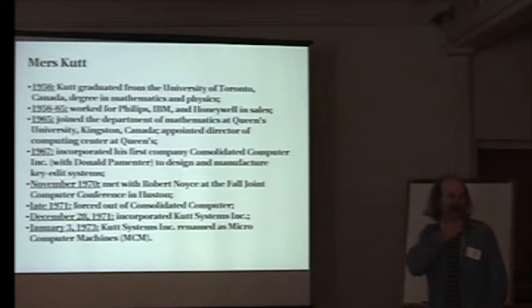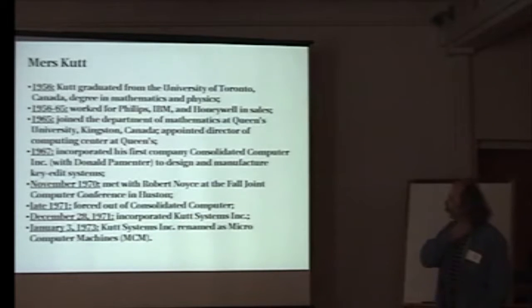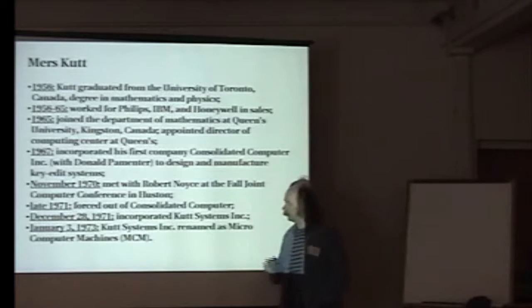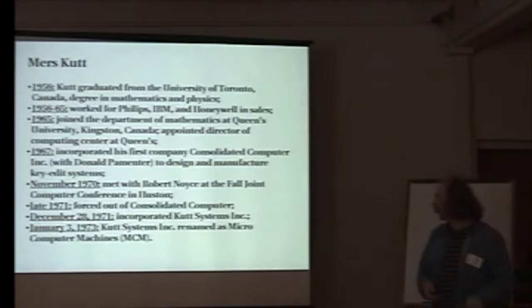Kat is forced out of his own company in rather awkward circumstances. I should probably mention things like politics, money, and you can conclude the rest. I don't want to speculate really about the reasons. I think I have all the time, but still I can't really build a clear story, so I don't want to produce something that may not be fair to many parties involved. Anyway, he was out of Consolidated Computer, but hungry for another project of that caliber.